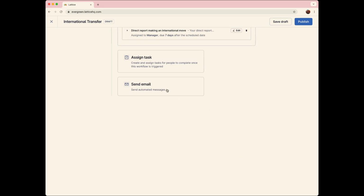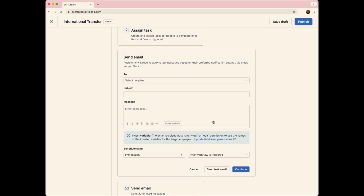And then when we're creating an email, it's the same process where you can have this sent via email or Slack and include that rich content. We're going to skip that for now. So let's go ahead and publish this workflow.